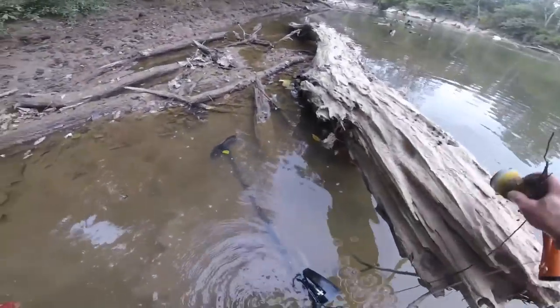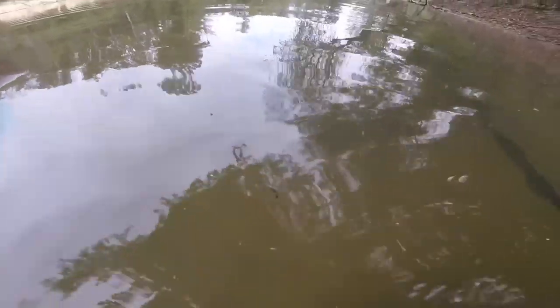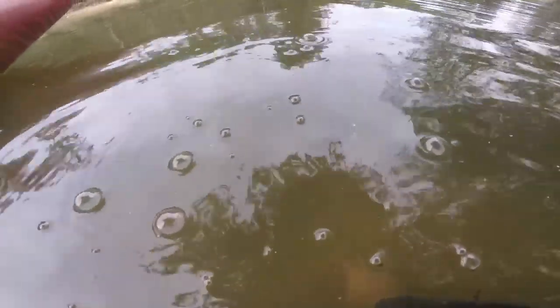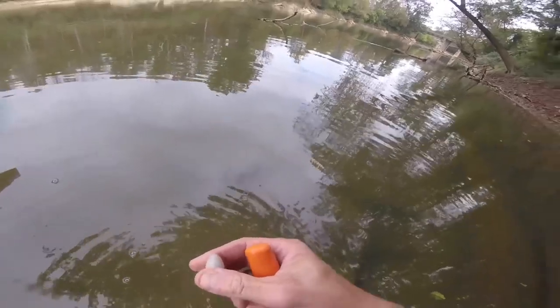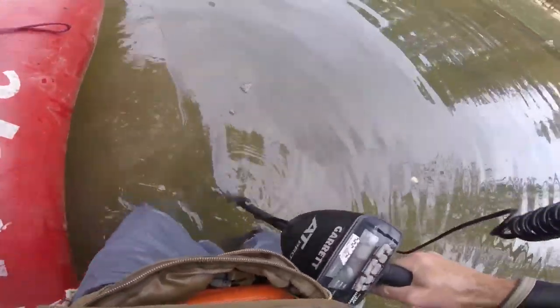Huh. Sounds a little too big to be the mini ball. Yeah, it's because it's a beer can. Okay, turn you off. Sounds like another mini ball. Now if I could just get my fingers to operate in this cold. Yep. There it is. Sweet. Another dropped three-ringer. Woo. It is cold, cold though.